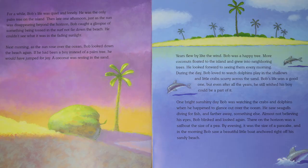Next morning, as the sun rose up over the ocean, Bob looked down the beach again. If he had been a boy instead of a palm tree, he would have jumped for joy. A coconut was resting in the sand. Years flew by like the wind. Bob was a happy tree. More coconuts floated to the island and grew into neighboring trees. He looked forward to seeing them every morning.